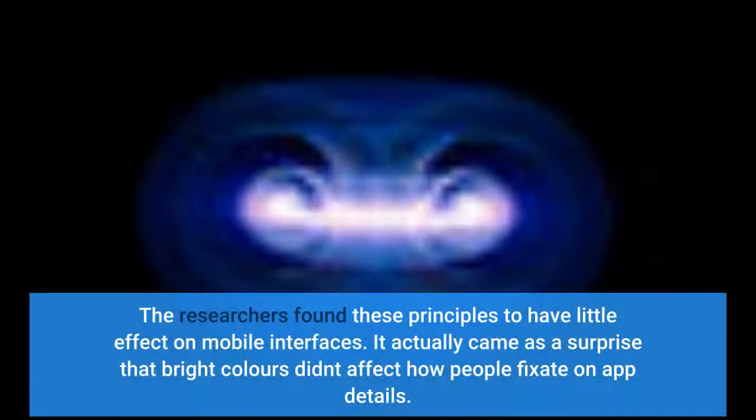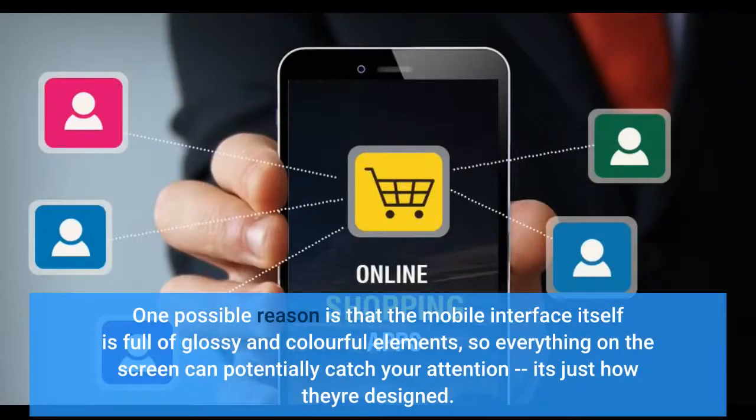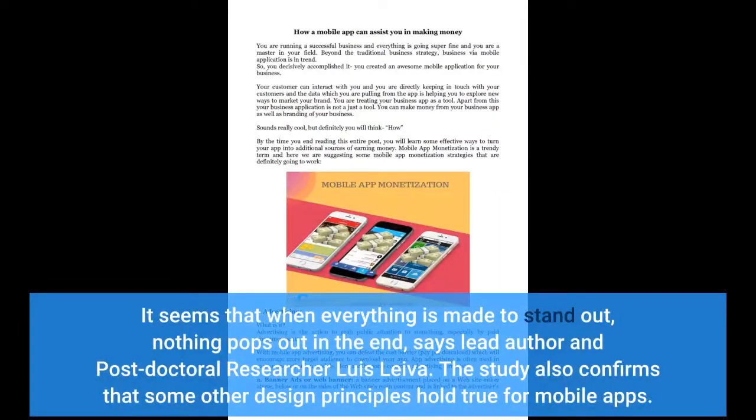The researchers found these principles to have little effect on mobile interfaces. It actually came as a surprise that bright colors didn't affect how people fixate on app details. One possible reason is that the mobile interface itself is full of glossy and colorful elements, so everything on the screen can potentially catch your attention, it's just how they're designed. It seems that when everything is made to stand out, nothing pops out in the end, says lead author and postdoctoral researcher Luis Lever. The study also confirms that some other design principles hold true for mobile apps.